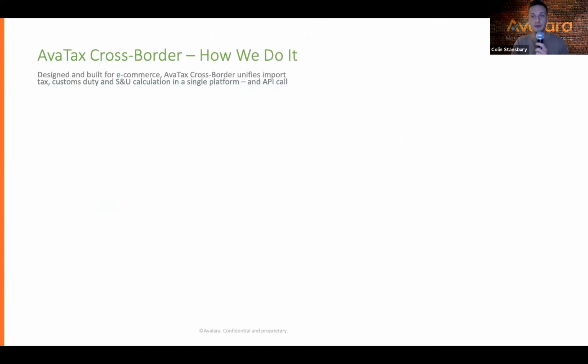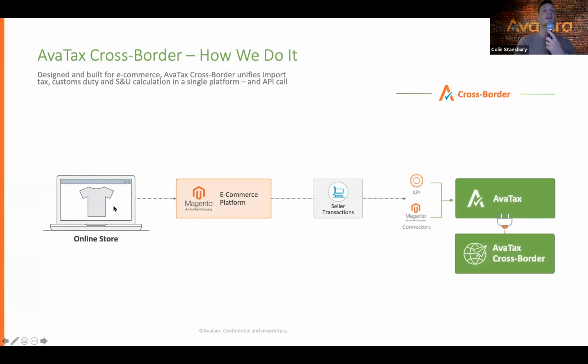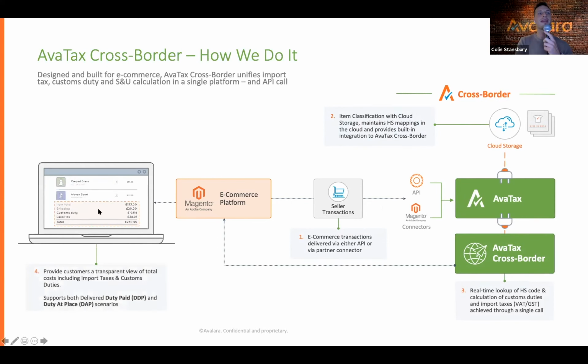So here's what it is, real briefly. I promise this is one of my second to last slides for you guys. So what you got here is your online store. Customers go in, they make a purchase, you go through the Magento platform transaction, you go through the API here, go through our Avatax platform, and then what you get here is your item classification, which tells you exactly how much it is. And what you get here, guys, is you get support for both DDP and DAP. So even if you're not going to take responsibility for the management of all of that transaction, you'll still at least be able to provide a full, transparent total cost to the customer.